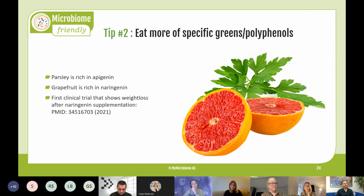So tip number 2, eat more of specific greens or polyphenols. Through a number of studies that I'm not mentioning here, some of these plant substances that you can find in grapefruit and in parsley have been identified as having more promising properties than others. Two of these substances are naringenin and apigenin, and they're quite similar, so I treat them as the same. And the first clinical trial in humans that shows weight loss with supplementation of naringenin is this one that I'm referring to here.